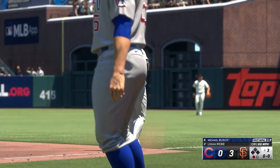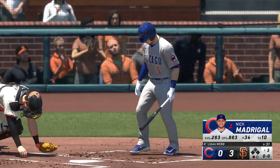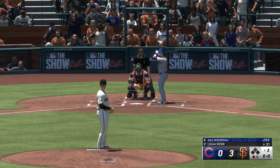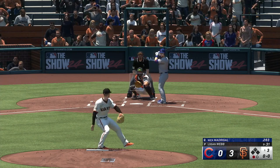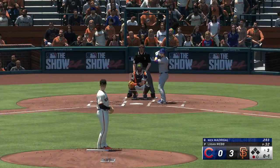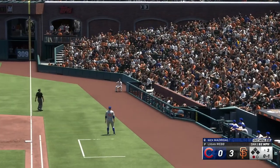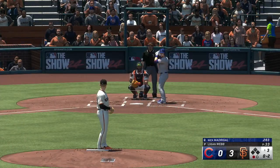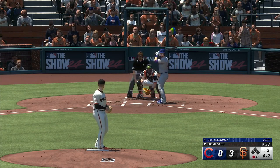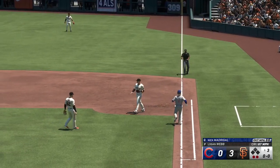One up, one down. Batting ninth, the third baseman, number one, Nick. Here's Nick Madrigal. And a foul ball. One down, base is empty. He swings and fouls one off. And the 0-2. Bounce to the right. Steps on first for the out.